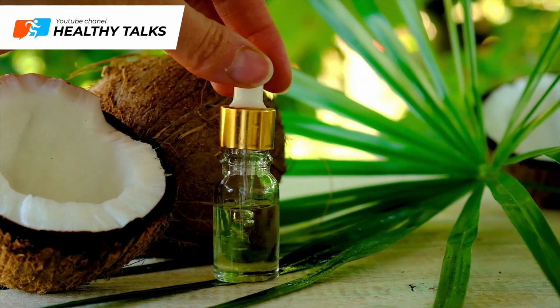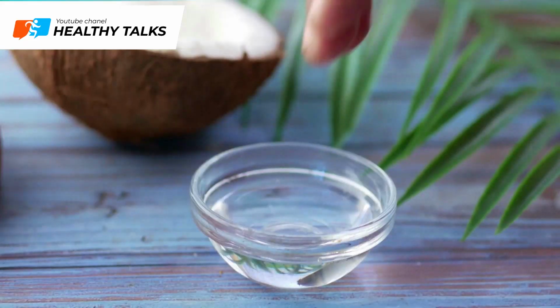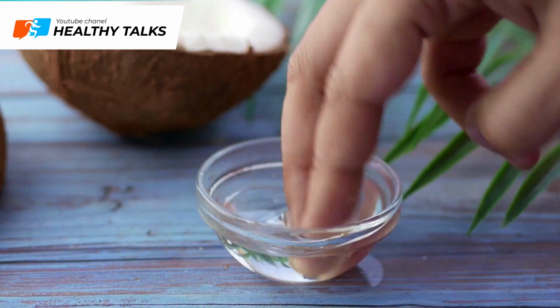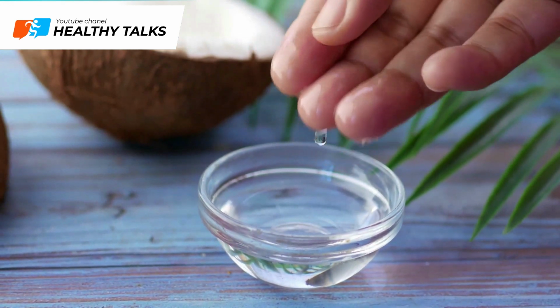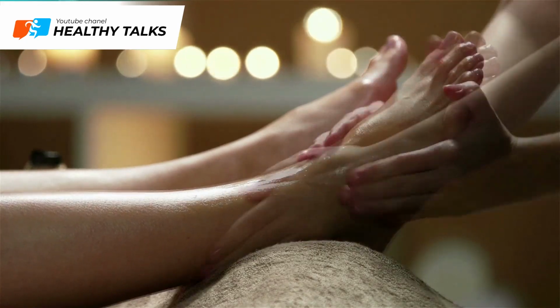Coconut oil reduces inflammation, moisturizes the skin, and promotes healing of cracks. Using coconut oil after a foot bath as a moisturizer is effective both for getting rid of cracks and preventing them from appearing in the future.